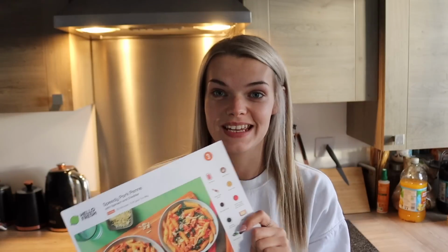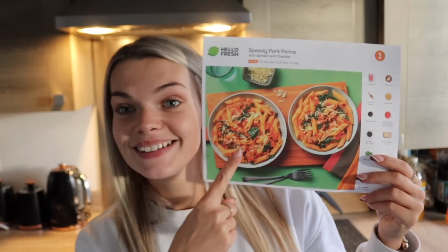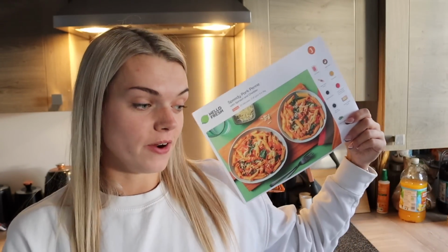But I think what I'm going to make today, because I have more stuff to do this evening, so I don't want to spend ages cooking, and I'm quite hungry, so I'm thinking a quick one. I'm going to go with the speedy pork penne, which is apparently going to look like this. So I'm going to make this for me and Chris now.